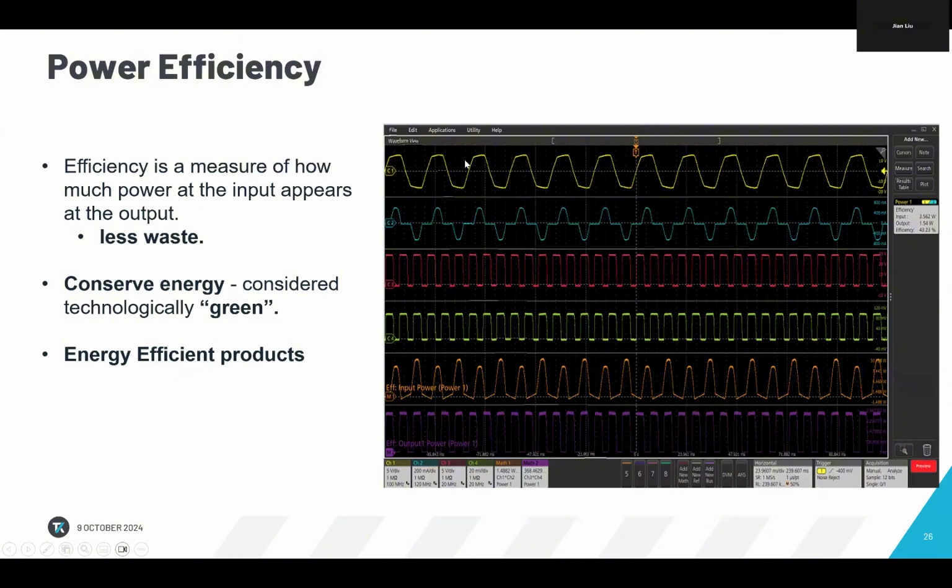Here is a simple example of how this power efficiency is conducted. And the good thing is that we have multiple channels, so we can do this 1 input and multiple outputs at the same time. And if we have, maybe I will cover later, the Tek scope software on the PC, which can connect more scope channels to do even more channel measurements by synchronizing multiple scopes.